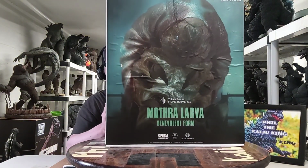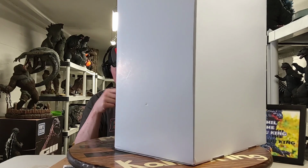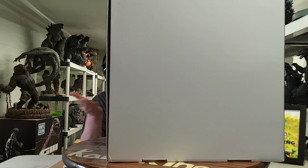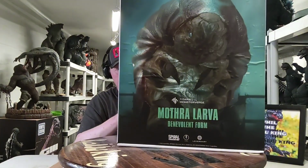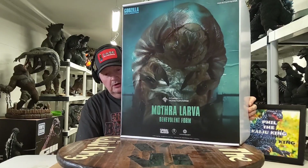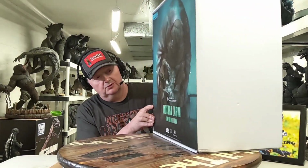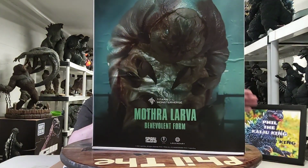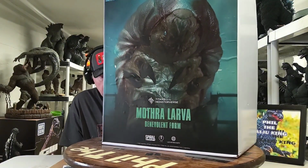Here's the box. She's packed in there really well. There's a foam casing in there. She's in a plastic paper. She's wrapped in paper, with a foam insert on top covering the whole top of the box inside. She's protected really well. Good packing by Spiral, I think. I would applaud them on that for sure. This is the box. Nice artwork on it. Pretty cool. Big box because she's pretty big.